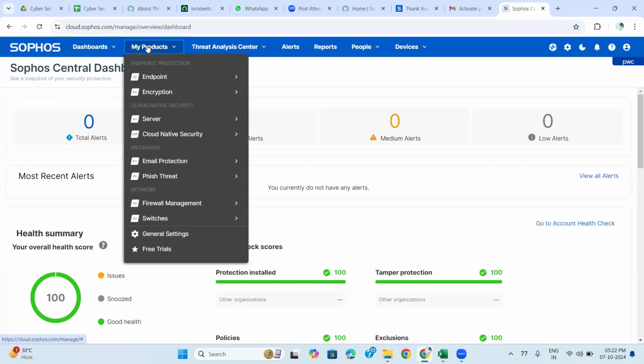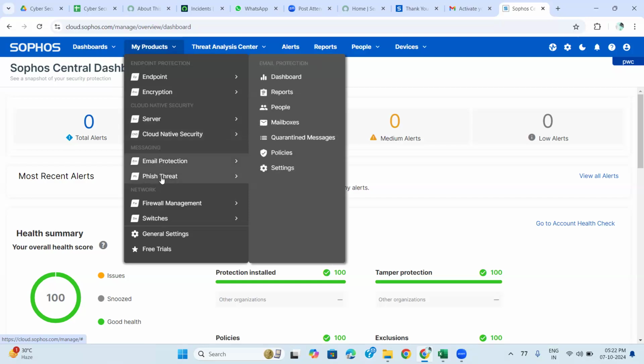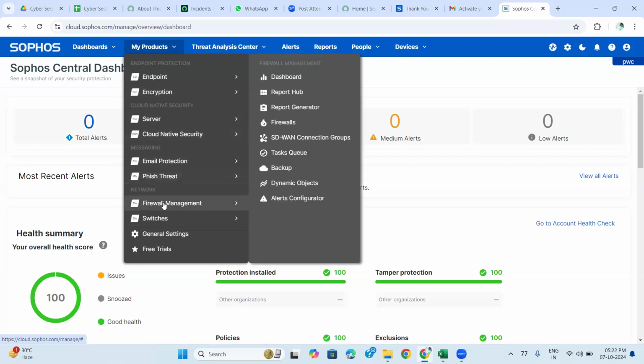Third one is server encryption. What they have done is that server side EDR and XDR is different, and endpoint side EDR and XDR they made as two different types of solutions. Next one, cloud native security, that is nothing but ZTNA. Similarly, email protection for phishing email. Next one is phishing threat, that is for phishing email campaigns.